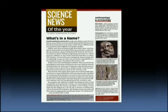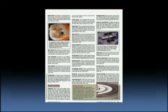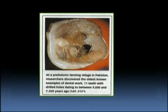And at the end of the year, they publish the most significant science of the year, okay? What impacted the world scientifically the most? So I was looking at this thing 5 years ago, and I saw there's a tooth in there. You may have seen me show this before, and I thought, what could be important about a tooth in 2006? And then if you look at it, it says that they discovered in Pakistan the oldest examples of dental work, drilled holes and fillings dating back 9,000 years.